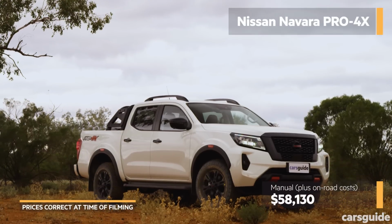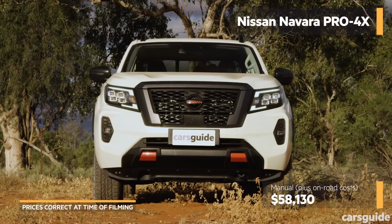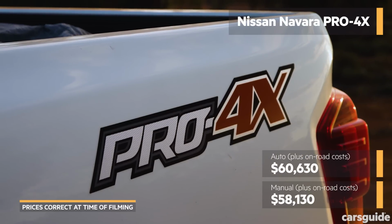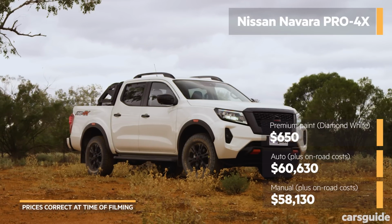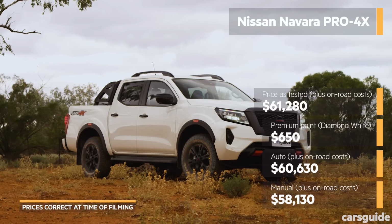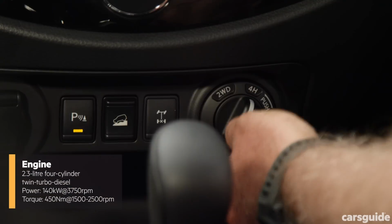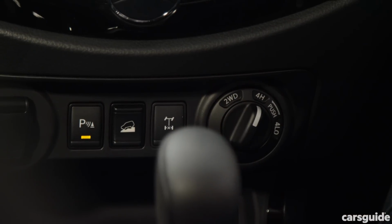The Pro-4X is available in dual cab pickup style only, but you have a choice of a 6-speed manual gearbox or a 7-speed automatic transmission. Our Pro-4X has the Auto, and its manufacturer suggested retail price is $60,630 as standard, but it does have the $650 premium paint, and that's diamond white, and that brings its price as tested to $61,280. It has a 2.3 litre 4-cylinder twin-turbo diesel engine, a dual-range 4-wheel drive system with electronic 4-wheel drive selection, and a rear diff lock.